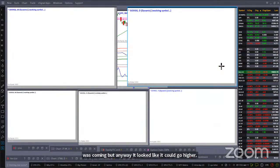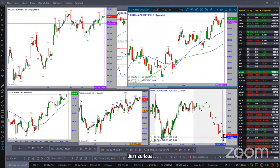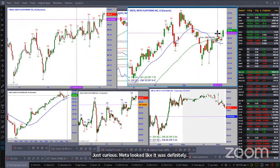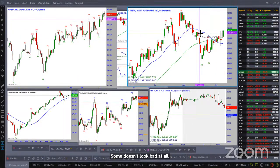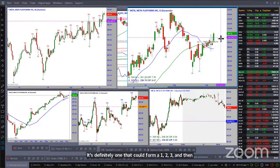Not that this is software. Just curious. Yeah, down a bit. Meta looked like it was definitely set to go higher today. Doesn't look bad at all, considering it's coming in a little bit. It's at the top of yesterday's range. It's definitely one that could form a 1, 2, 3 and then continue to go higher.